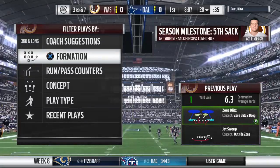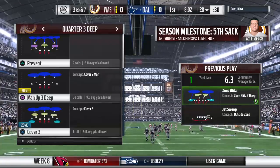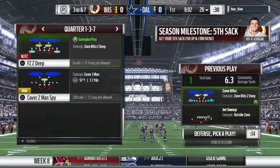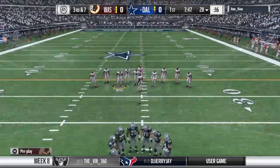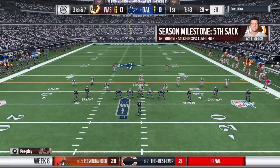And now a look at the Washington defense. Josh Norman was not a first-round pick when he entered the NFL, but he always thought he should be. Never lacked for confidence, and now he plays at a Pro Bowl level. A tough spot here on their opening drive. This is 3rd and 7.